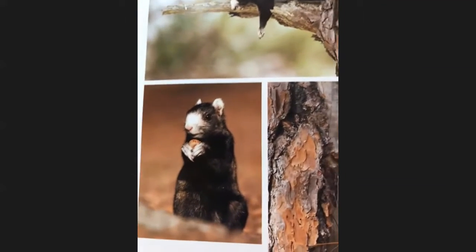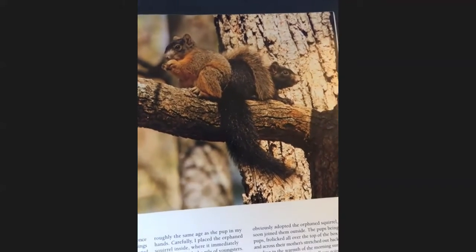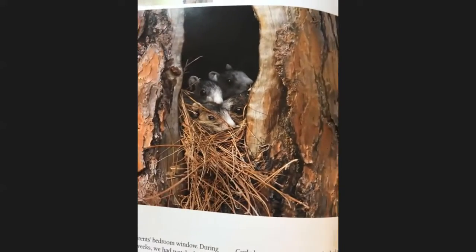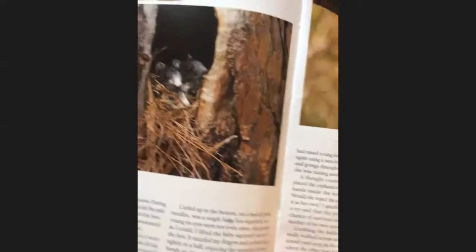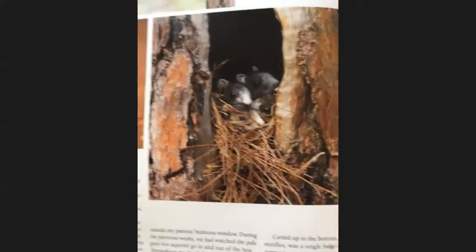Just relaxing. And they get a little older and they come out to explore. See the difference in the coloration. And he actually helped some of these, some of them were orphaned, that he actually helped and put them back in a special place and had the wildlife management come and take care of them.